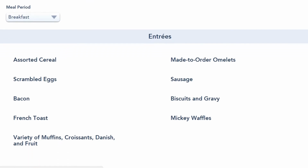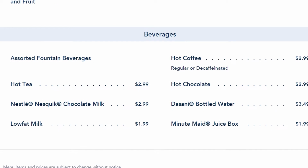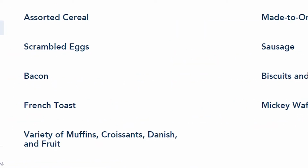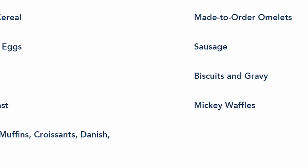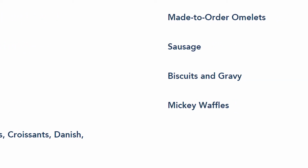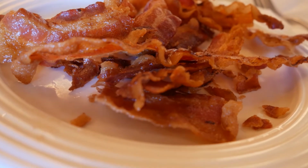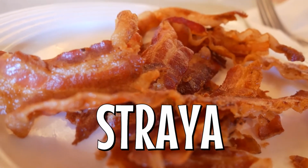You can check out the Plaza Inn's menu on Disneyland's official website, linked below. You'll find most of the standard breakfast buffet items. Eggs, bacon and sausages, French toast, cereal, baked goods and fruit, and don't forget the Mickey waffles. I did like the made-to-order omelets and of course the bacon. At one point I got a plate of just bacon because that thin crispy style bacon is hard to come by in Australia where we live.